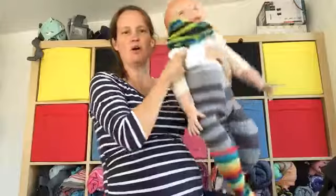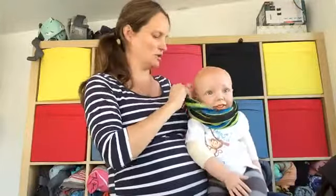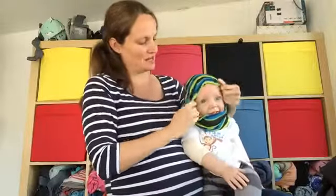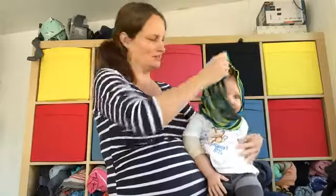So baby's got loads and loads of warmth in the scarf, but also you just pull it up over baby's head and it also becomes a hat as well. And again, it's really difficult to get it off and you're not going to lose it. So that's why I really like those. And you've got no gap at the back either. So they are really good.